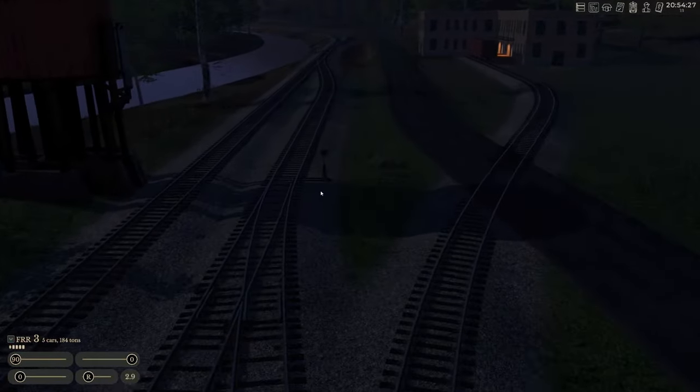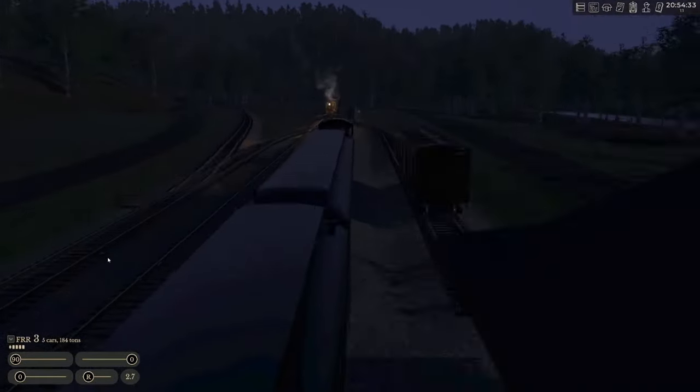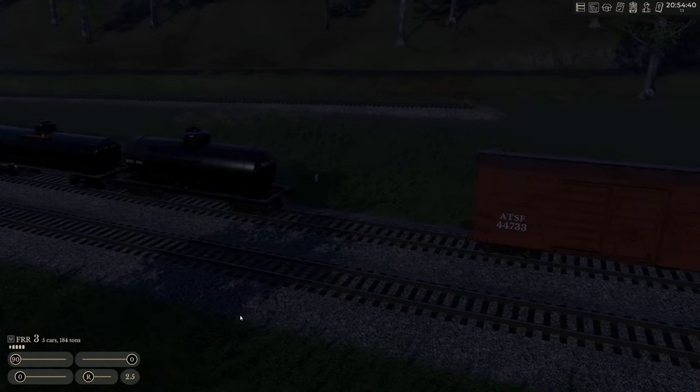These switches cleaned up. You're coming through there. Beautiful. We get hooked up and we'll have Al take this over to the interchange.